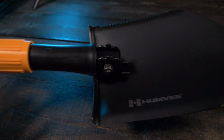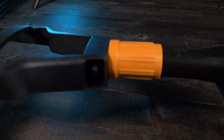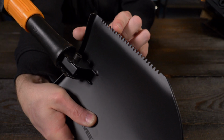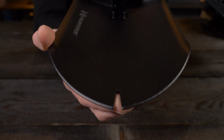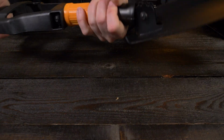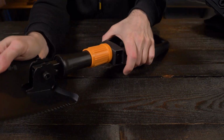So the quality here feels pretty good. I don't know how it's going to compare to my Gerber shovel unless I get it out and compare it side by side. It still has the serrated edge right there, just in case you need that. Not sharp at all, but still very useful. And it also has a little pry bar right there at the very tip of the shovel. That could be useful. The handle here is made of plastic, but overall still feels pretty sturdy. Yes, I like it. So let's unlock this and fold it back up.